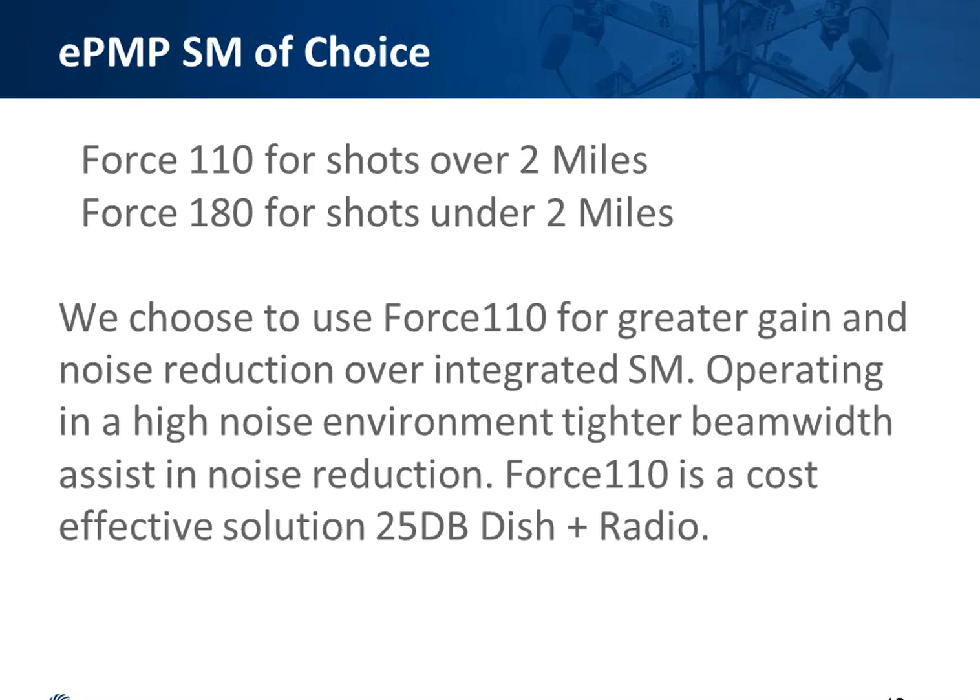Our APs are configured to do a max of 6 miles. But yeah, greater gain, noise reduction over the integrated. But the new Force 180 SMs are actually really good. We were super surprised at the performance we were getting out of them. So I would definitely recommend checking out those SMs if you can get your hands on them. They are really impressive over the original integrated ones.